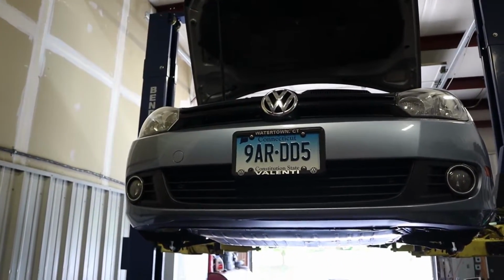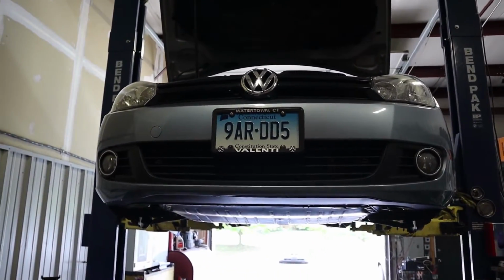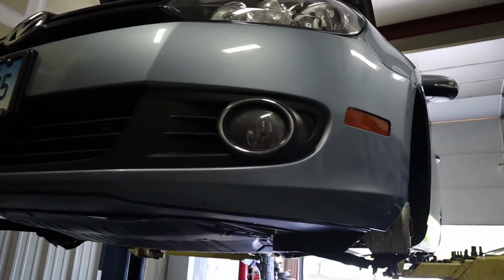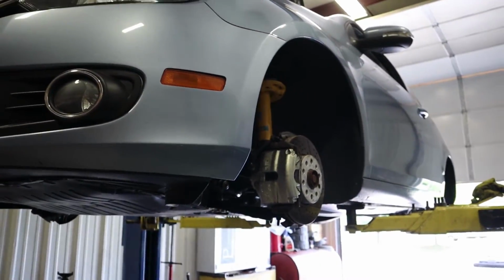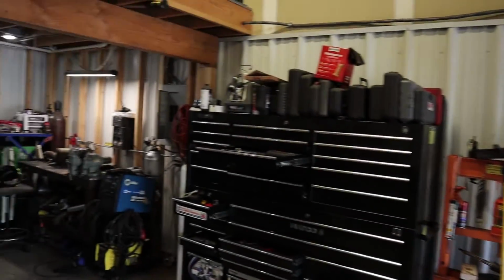Alright guys, so what we're working with here is a 2012 Volkswagen Golf TDI. It has a 2.0 liter diesel in it, and it's kind of a cool car. It's got about 120,000 miles on it or so, so very well driven. So let's start with what we actually did.